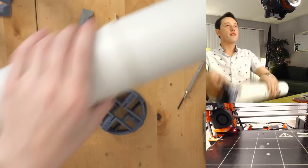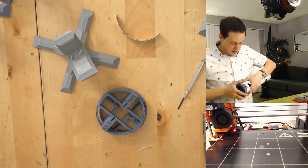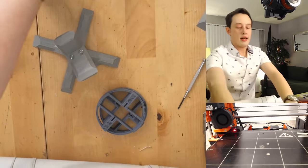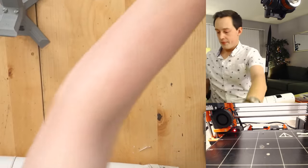So, we finished the center core. This looks pretty good. It's a little bit stuck, but otherwise that is all set. And now what we will do is insert the flight computer and all of the TVC hardware in there.